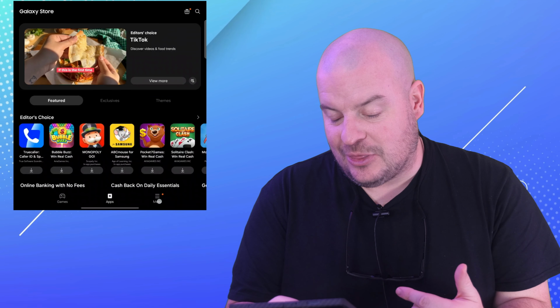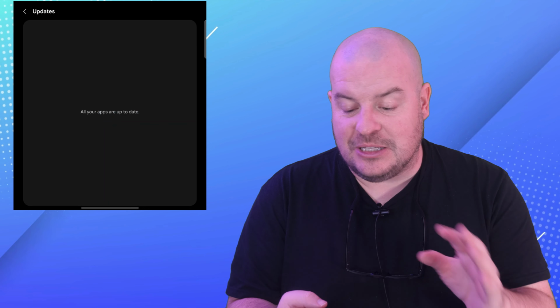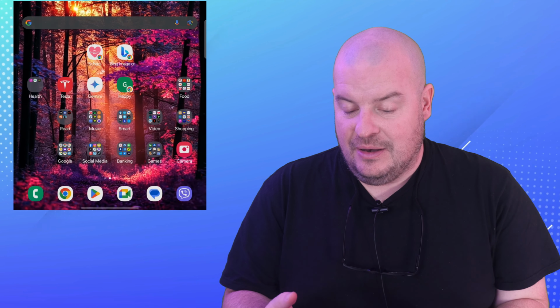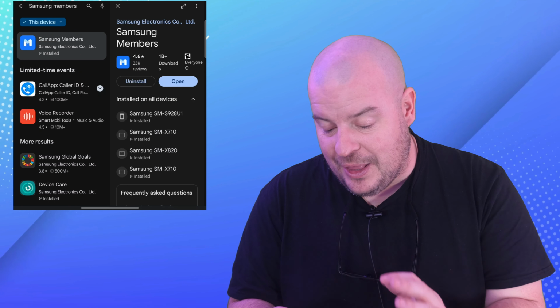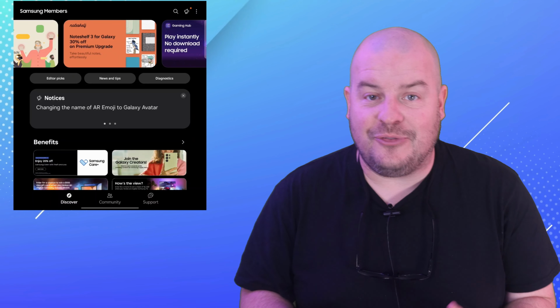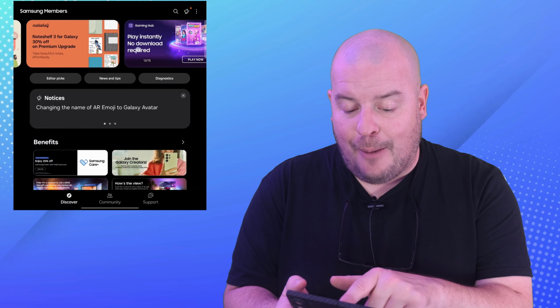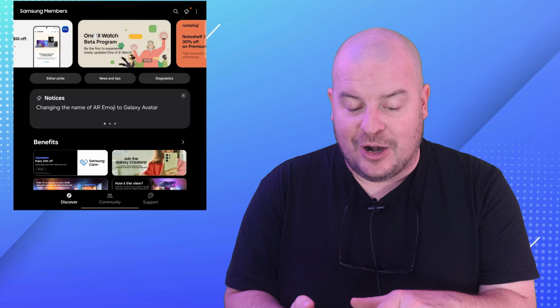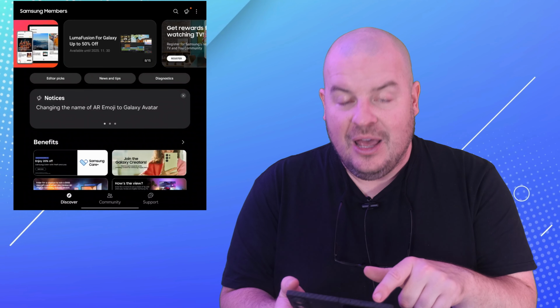Once you find that, open it up. At the bottom, hit the three lines and then go into updates and see if you have any updates. If you do, update it. Now you need the Samsung Members app. So if you don't have it, go back into the Google Play Store and search Samsung Members app. Open that up. And from here, you want to sign in with your Samsung account if it didn't do that already. Once you're in there though, at the top here, you're looking for a banner that ultimately says Galaxy One UI 7 beta.